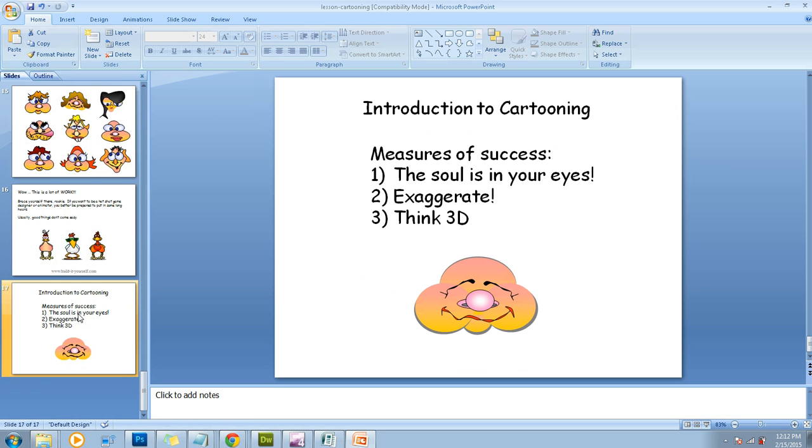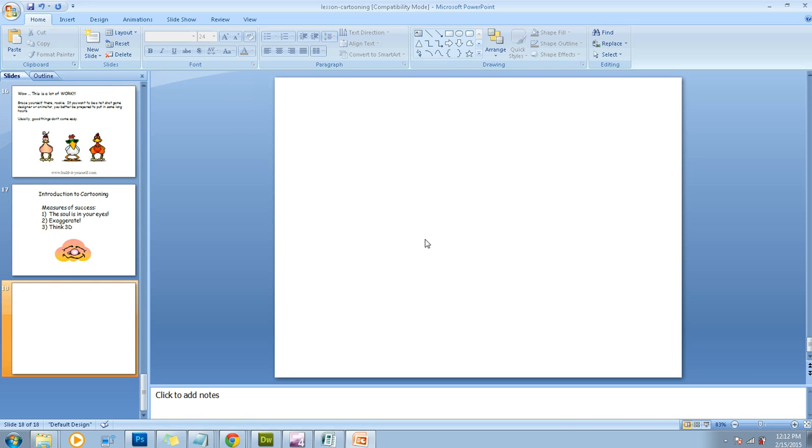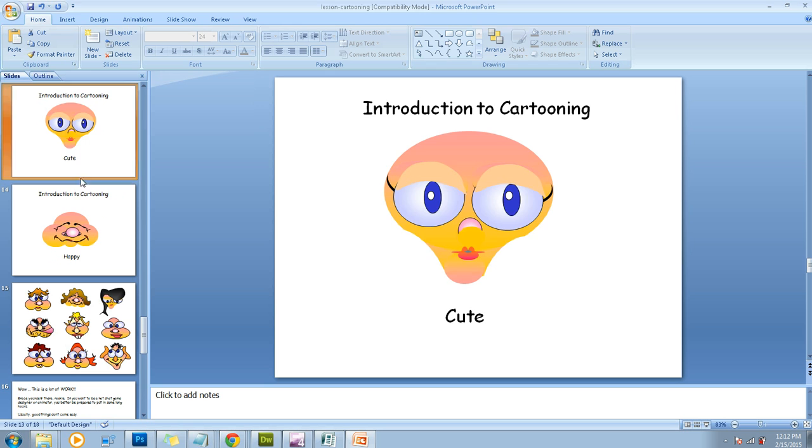Alright, so to give you guys a quick example of how to use this in PowerPoint. PowerPoint comes with some vector drawing tools. Actually, before I go on, does anyone have any questions or comments about the cartooning slideshow?